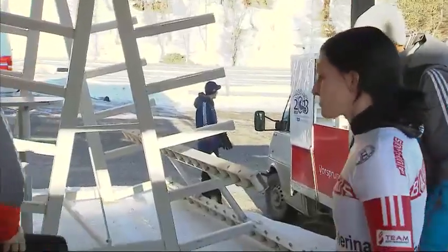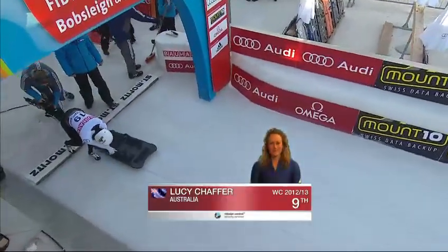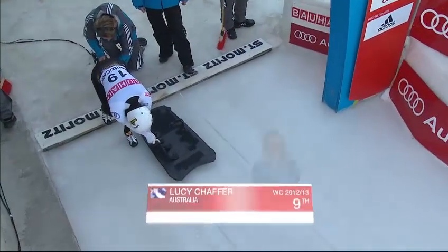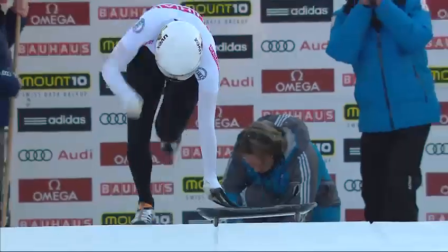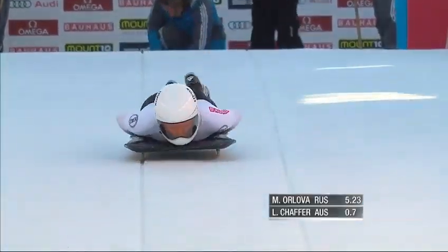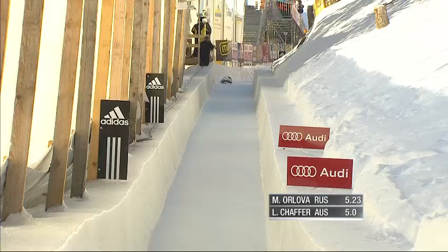So Janine Flock of Austria currently lying in 6th position. Next up, Lucy Wetch of Australia, 28-year-old teacher from Perth in Western Australia. Just 5'5". Both the Aussie girls are really quite petite. But she and her teammate Michelle Steele, both quick starters.